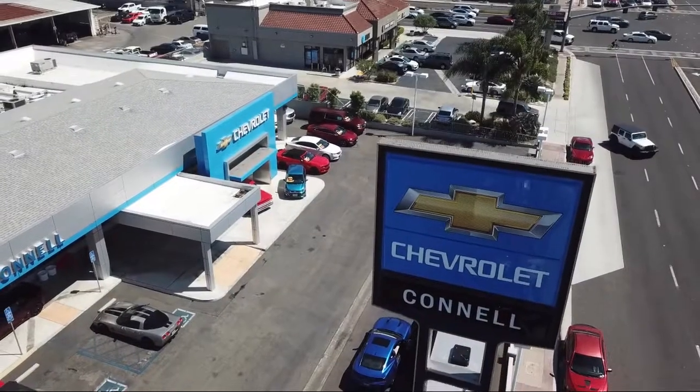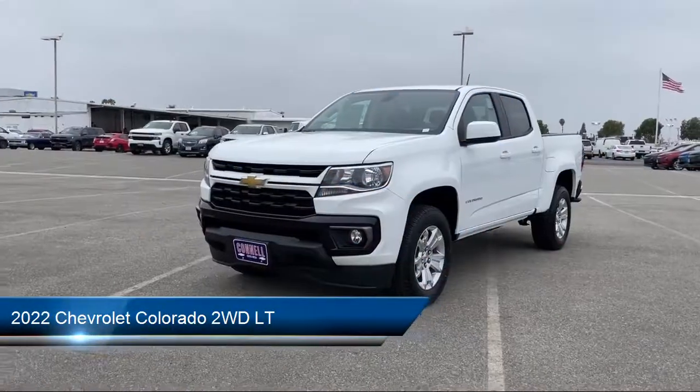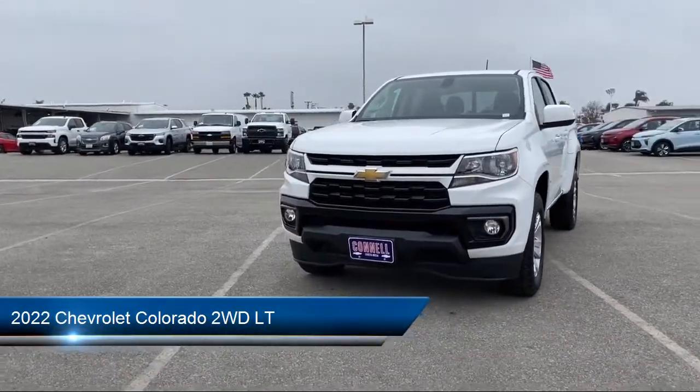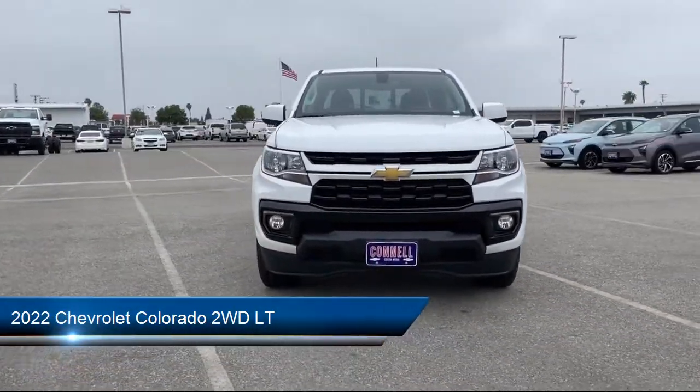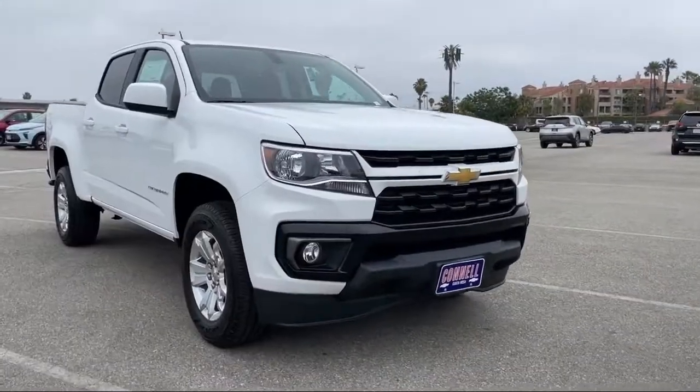Welcome to Connell Chevrolet, your premier destination for purchasing a vehicle. And here's a look at another one of our great vehicles from our extensive inventory. It comes equipped with 3.6 liter V6, 308 horsepower engine.